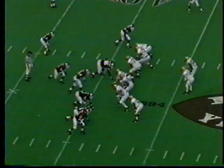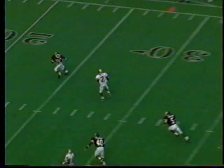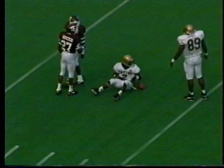Aggies are threatening a blitz here. And Watson throws under a lot of pressure. He'll catch Bronson at the 25. Bronson down to the 15-yard line. Flag down. Tackle by number 27 at the line of scrimmage.